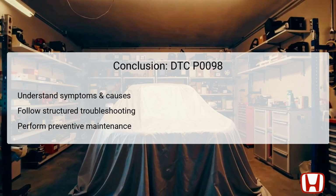In conclusion, understanding the symptoms and underlying causes associated with DTC P0098, which pertains to the IAT sensor 2-circuit high voltage, is essential for effective vehicle maintenance and repair. A structured approach to troubleshooting helps in accurately pinpointing issues, allowing for efficient repairs and the restoration of vehicle functionality. By following the troubleshooting steps laid out, mechanics can systematically identify faults either in the sensor itself or the wiring and components connected to it.